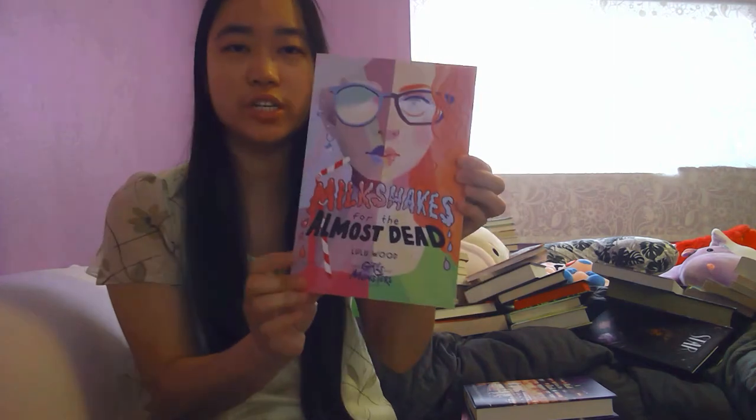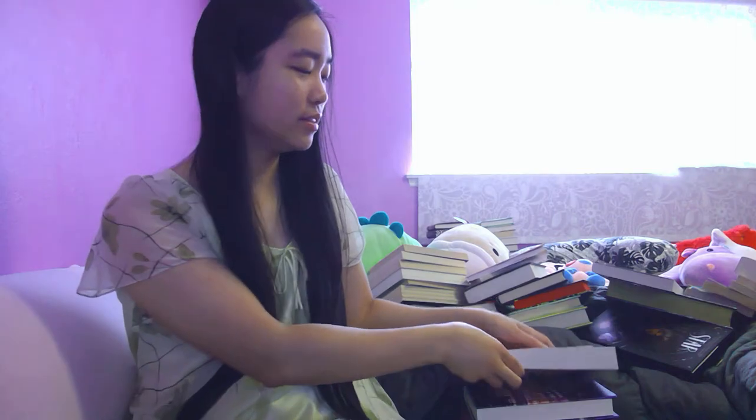I bought Milkshakes for the Almost Dead by Lulu Wood. This is an independently published book. It's really thick. I thought this was a graphic novel at first, but it's actually an actual novel. I bought this for an Instagram photo as well, but it also did sound interesting. Meg with Books said that this author is actually her dad's friend, I think. So yeah, that's where I heard about it from. It's from her channel.